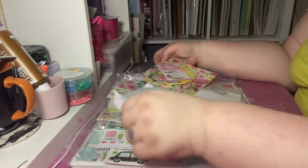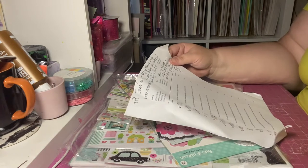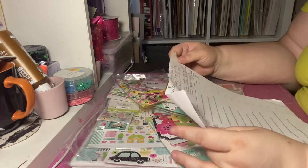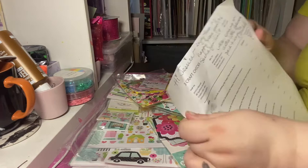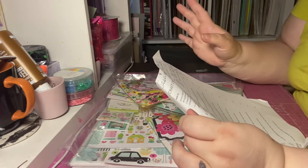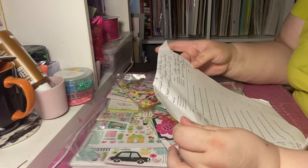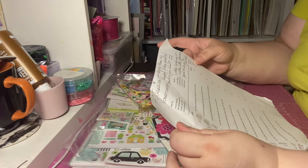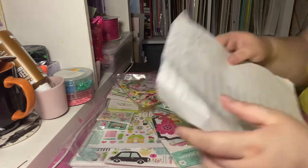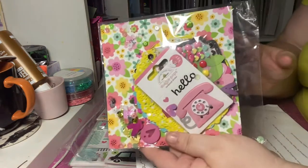Oh my gosh. Okay, so like last time when I got a thingy from Three Craft Chicks, the lovely Michelle also wrote a little note, and she's done another little note. How cute is this? Hi Jessica, enjoy these My Happy Place goodies. Such a fun line. Also sending you a little extra ephemera pack to enjoy. That's what this must be. She sent a little bit extra.